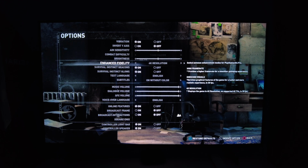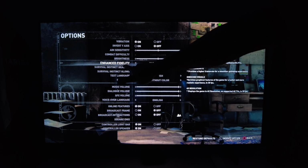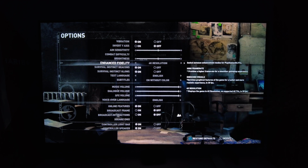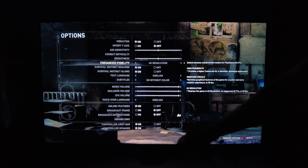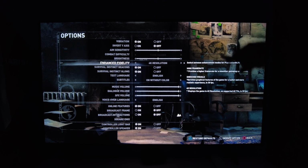And I do want to show you something. Now, take a look at the scene and take a look at this option, enhanced fidelity. And what I want you to focus on is the chair. I don't know if the camera will actually be able to capture this or not. This particular drawer, the floor, and the maps. Now these look extremely sharp on the PS4 Pro.